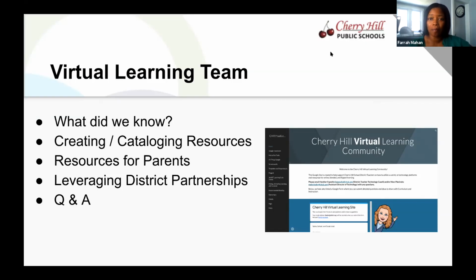So, I don't believe we used Google Slides to set this up. We used a variety of just internal platforms. And as we're building this, one of the things that you really need to be mindful of is that everything that you put online needs to be ADA compliant. It needs to follow all of the rules and regulations for having items posted, any copyright items. So we were very mindful of that as we were building the site.